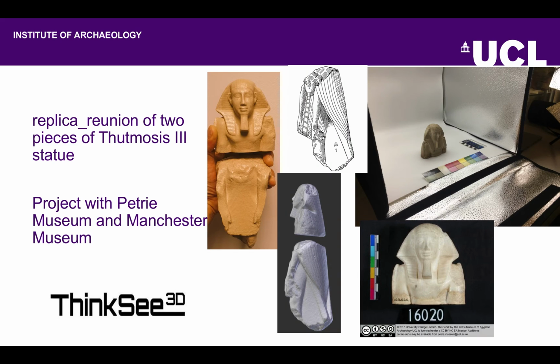object. And this is a project I'm involved with at the Petrie Museum in collaboration with the Manchester Museum and Think C3D. This is a statuette of Tutmosis III, where the head of the statue is in the Petrie Museum, and the body part was found to be in Manchester Museum. So we've commissioned a digital replica of both parts, and the intention is to supply a head part to Manchester and a body part to the Petrie Museum, so we're able to have a reunion of types of the statuette. And that picture closest to the text is the production of the digitally produced replica.